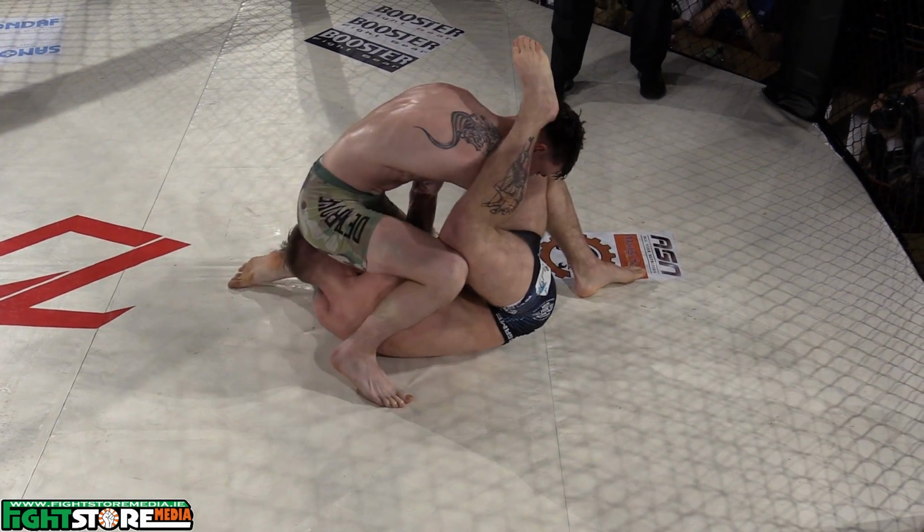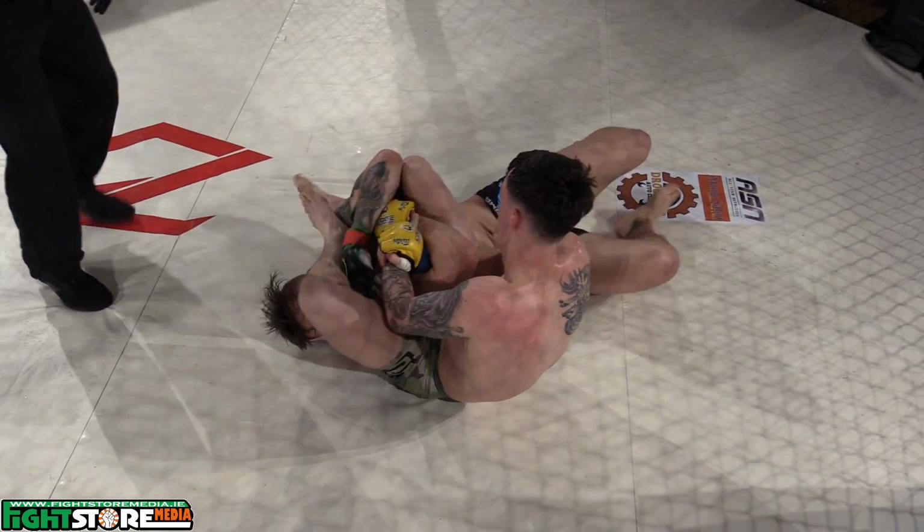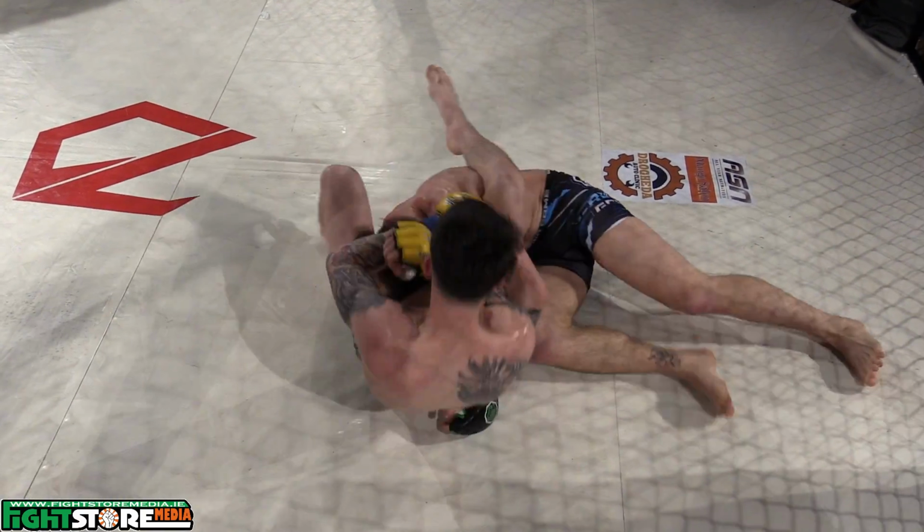Gonna look for the Kimura grip here. He's going to transition to the armbar. Maybe pummel his right foot over, which he does. Can he outstretch the arm? Can he break the grips of Zembala?